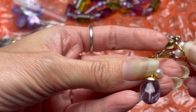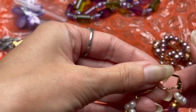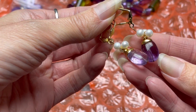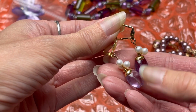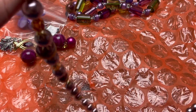Really cute little glass bead earrings. They don't quite exactly go together, so I'm thinking maybe homemade ones. They're a little bit different in color. This one's a little bit more clear than this one, so I'm going to value that as $5 because of the kind of discrepancy there. And then this last one in the set is just a beaded necklace.